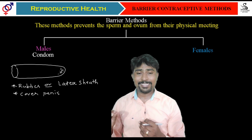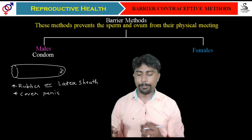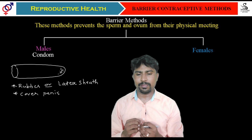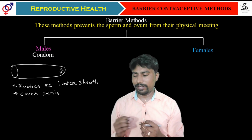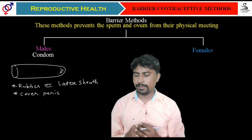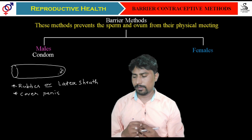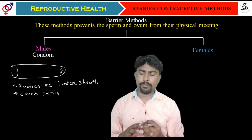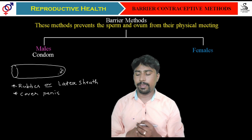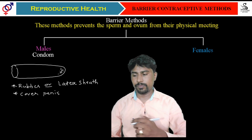But the thing is, every time they have to use it. If any couples are using condoms for contraception, then in every coitus activity they have to use it. Anyhow, students, these are good methods. They also help in prevention of STDs. How they help in prevention of STDs, we will understand commonly once we understand the female condoms.